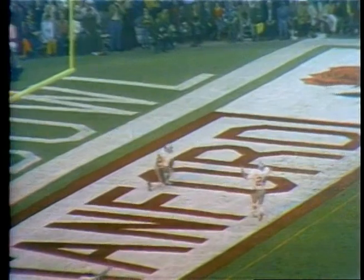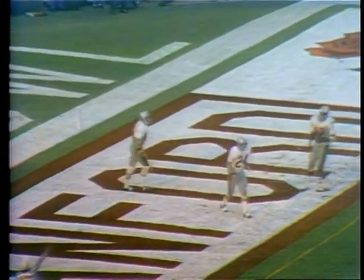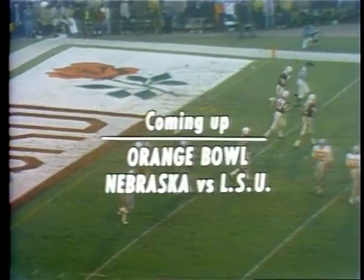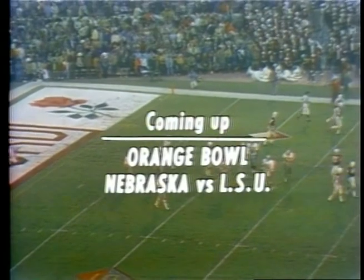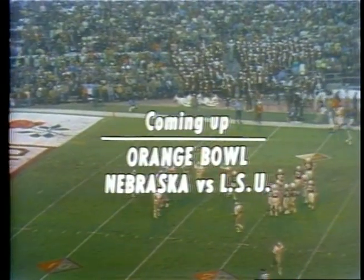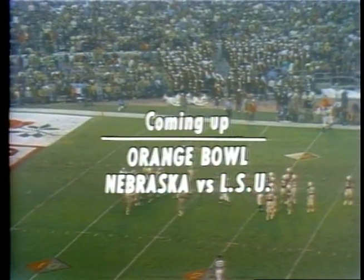The tip, they're gonna down it for the touchback, and Ohio State will put the ball in play on its own 20. Coming up next, ladies and gentlemen, we'll be switching to Miami, Florida. Jim Simpson, L.D. Rogata standing by for the Orange Bowl. Undefeated Nebraska against a powerhouse LSU team.